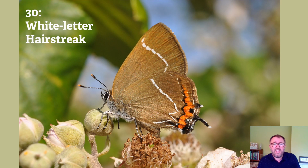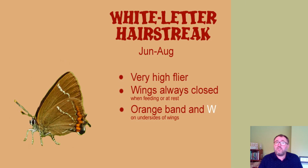Butterfly number 30 is the white letter hair streak. The white letter hair streak is not an easy butterfly to watch. They lay their eggs on elm trees, and so what you'll need to do is go and find a big old elm tree, and you'll need a pair of these, a pair of binoculars, and then you've got to stand there for a long time and stare high up, way up into the top branches of the elm tree, and what you'll be looking for is a small dark butterfly jittering around up there amongst the branches.